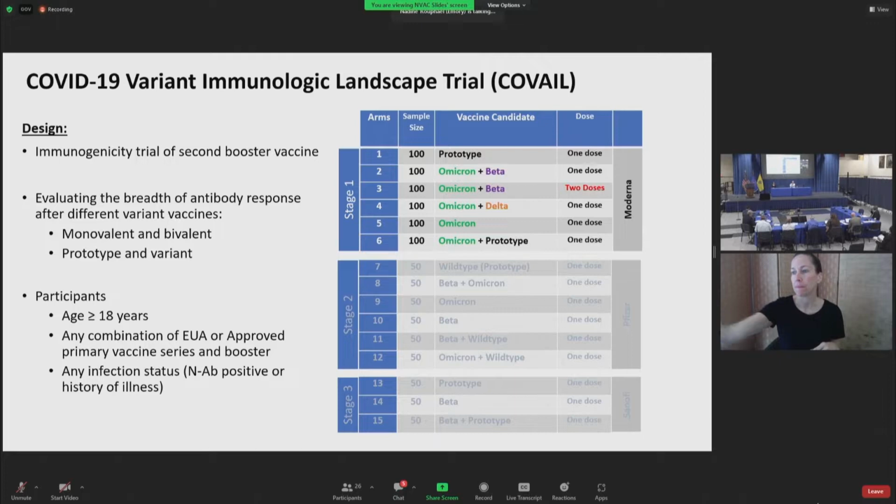So for Moderna, each arm had a total dose of 50 microgram. This is the approved Moderna booster dose, and the arms were as follows. First was the prototype, then Omicron and Beta, single dose, Omicron and Beta, 2 doses separated by 2 months, and then Omicron Delta, single dose, Omicron single dose, and Omicron and prototype single dose. Each arm consisted of 100 subjects.